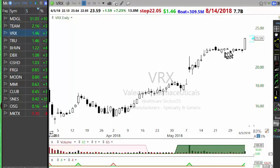VRX, obviously, I have a huge position in VRX picked up in the morning. So VRX is the kind of breakout to look for. Like this was the first leg of the uptrend, very good sideways move, breaking out, and it closed near the high. It's already up a lot from my entry, much earlier entry in the morning.